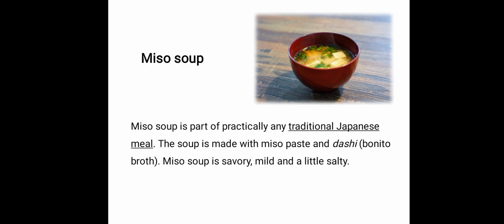Miso soup. Miso soup is a part of practically any traditional Japanese meal. The soup is made with miso paste and dashi, bonito broth. Miso soup is savory and mild, with a little salt.